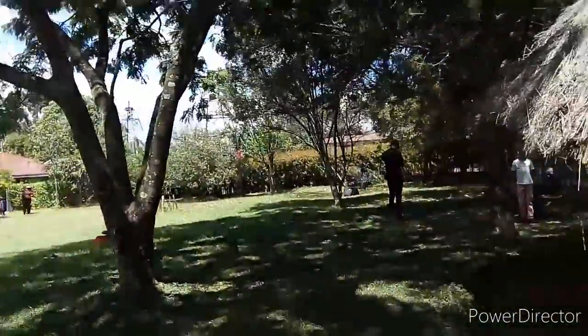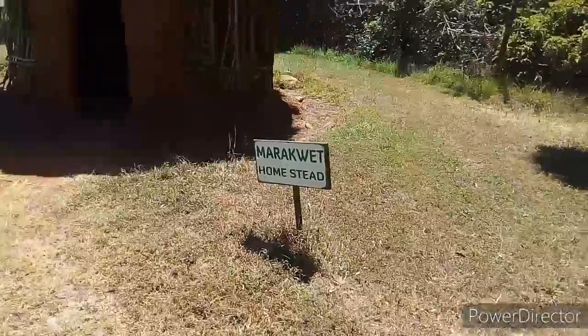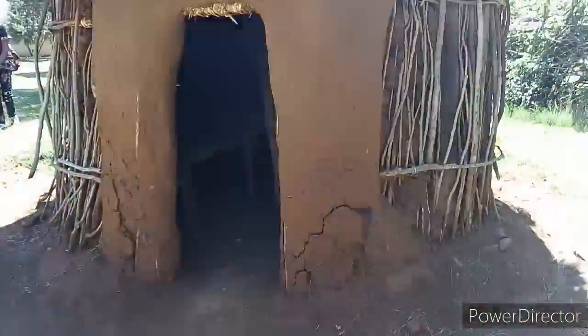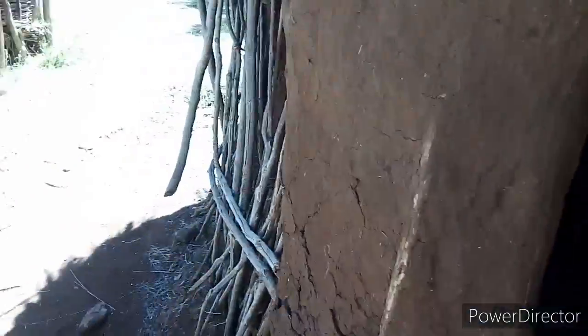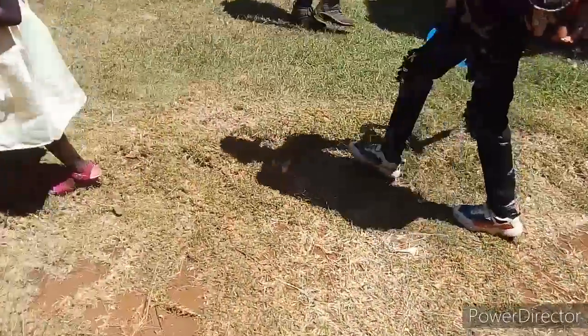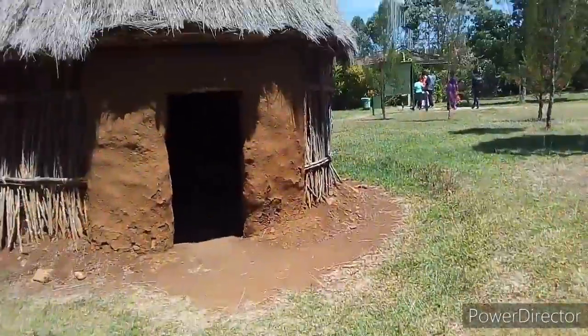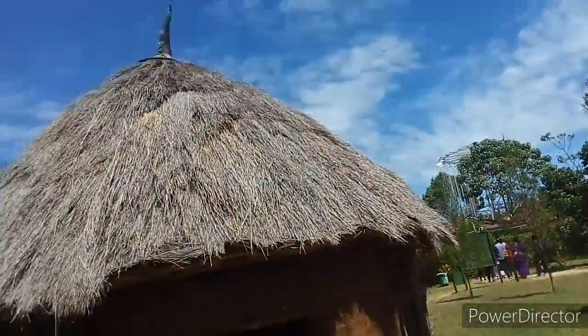And welcome to Marakwet homestead, you guys. I think this is store. Marakwet? No, not store. This is a kitchen and it has a bed. Yeah. This is a store. This is another house.